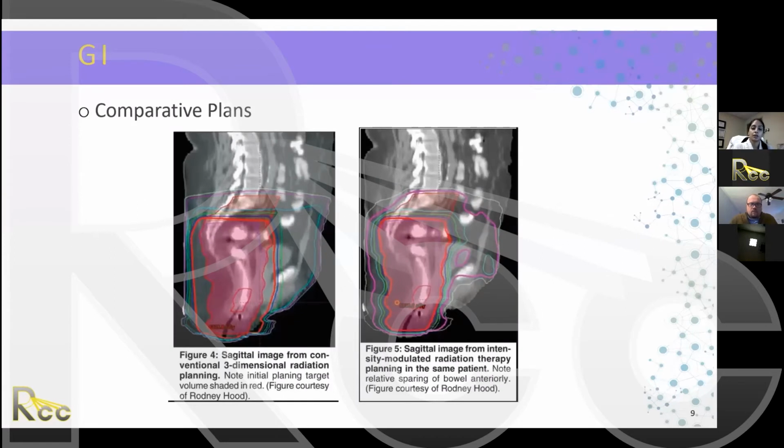And so this is another comparative plan with the sagittal view. On my left is the 3D conformal plan, and on the right is the IMRT plan. In the image on the right, you can notice how much more conformal the IMRT plan is and how much more bowel sparing that we are getting with this plan.